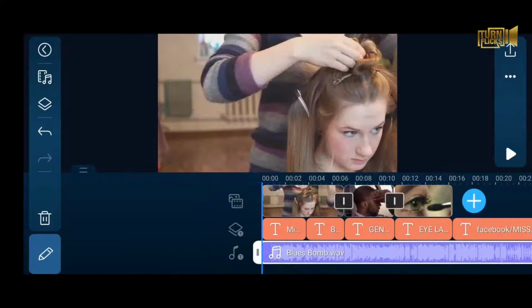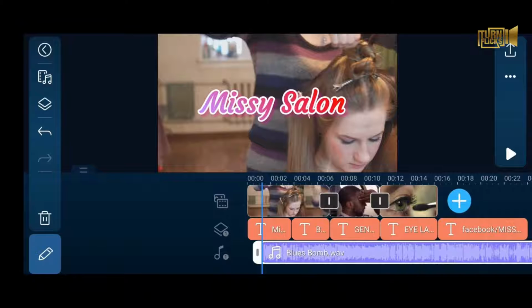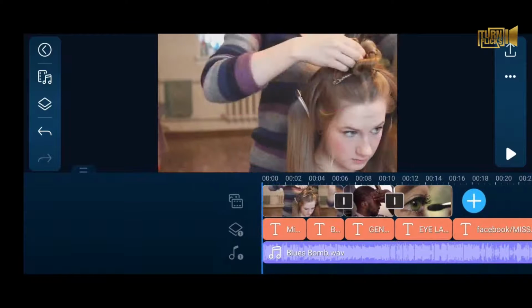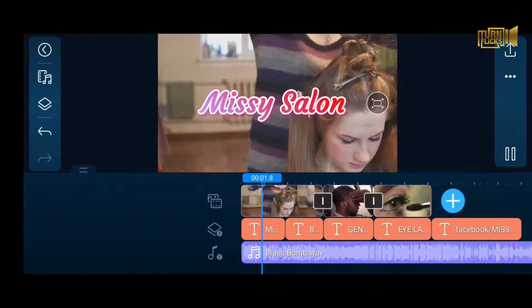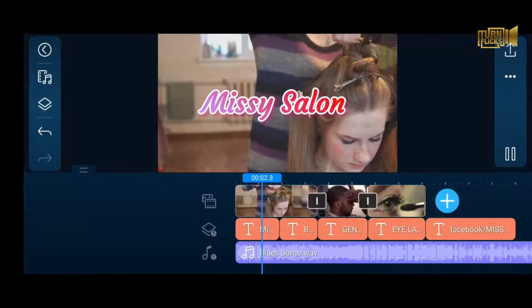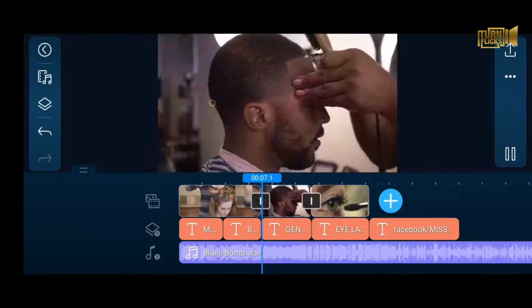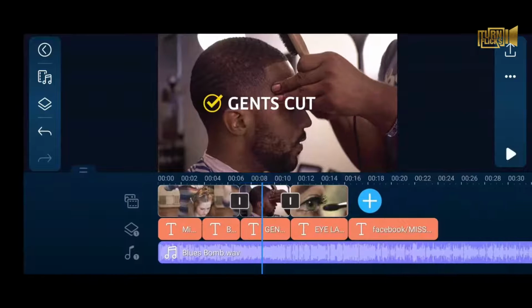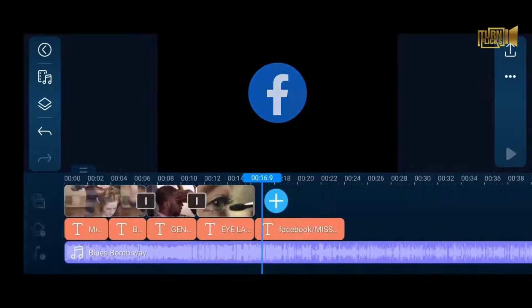So I'll crop this to where the sound starts. And remember how we move things, just highlight it and push it to the beginning. That's it. So now when you click play, you can see that. So now what we have to do is at the end, let me play this.